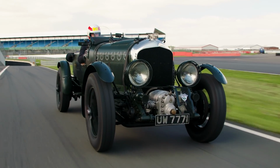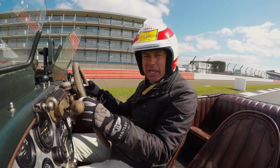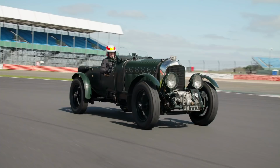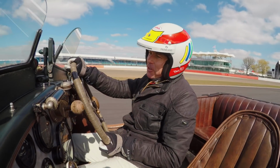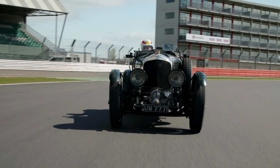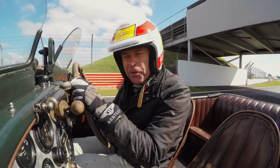Lovely day, sun is shining, Silverstone Classic, and what a classic it is. Wonderful step back in time. Lovely heavy steering. You feel you have to work for it. Get it up to third gear.